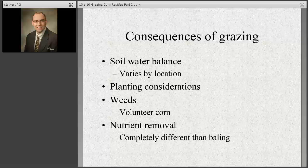So it can actually be beneficial in parts of the state where we have really high yields to graze the residue so that we can have better planting conditions. And Dr. McDonald talked about that briefly, where there have been projects on the east side of the state that demonstrate increased yield as a consequence of removing some of the residue. Another thing that needs to factor into the decision is suppression of volunteer corn. Cows consuming the down ears can really help reduce volunteer corn.